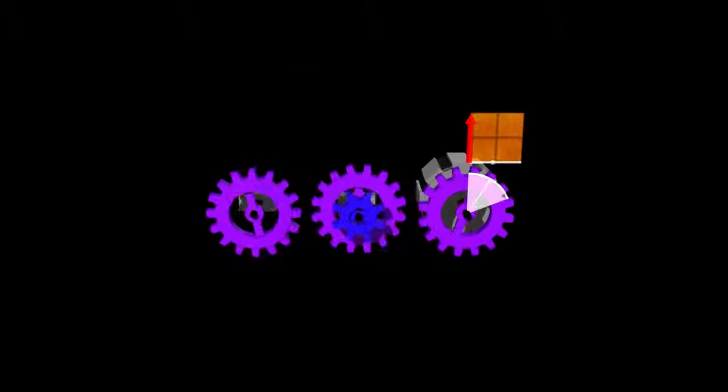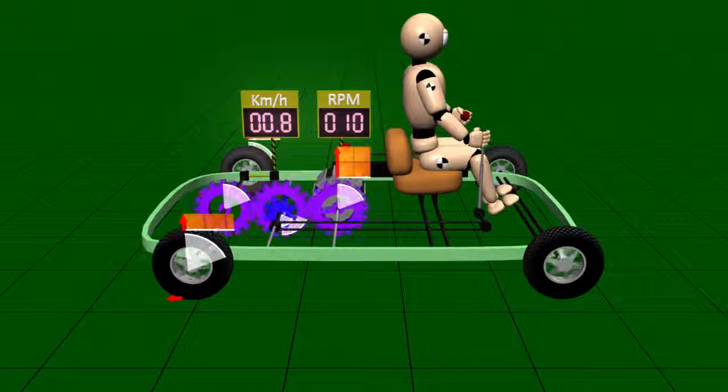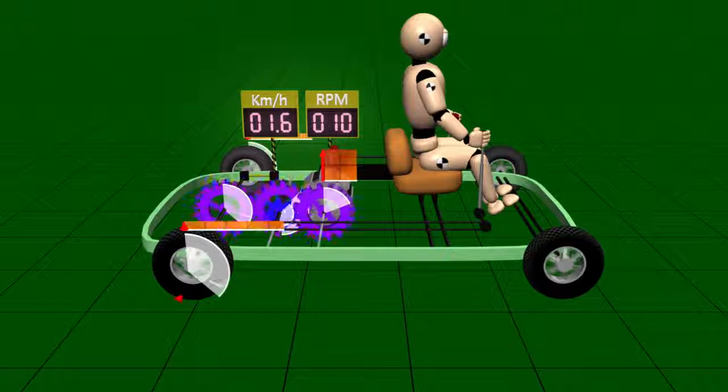We can rearrange the gears to get the reverse effect. Less force, more speed. Our final car has a gear stick, allowing the driver to switch between low gear as in the second car, medium gear as in the first car, and the new high gear.